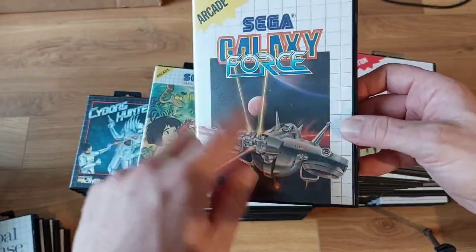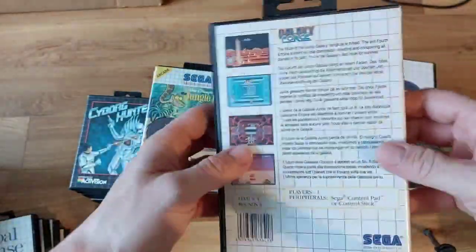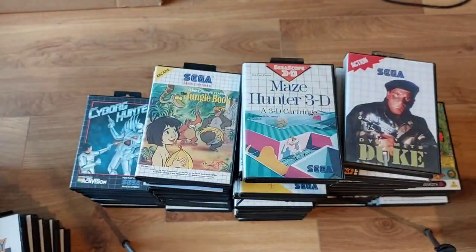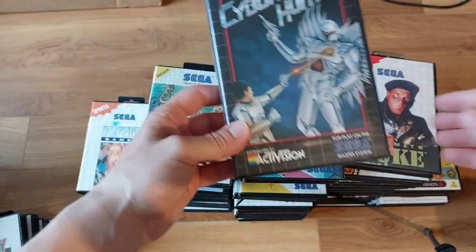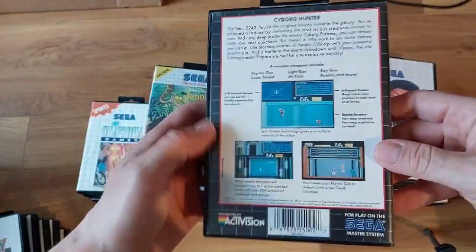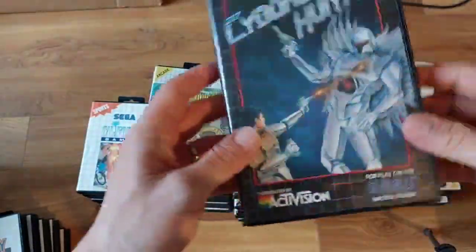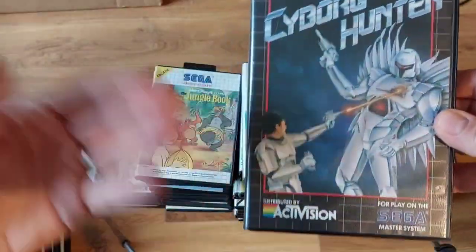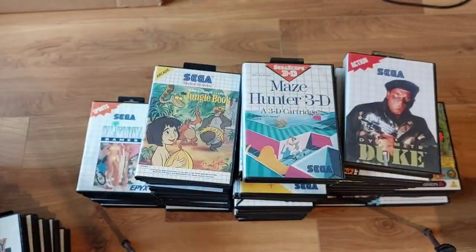The Galaxy Force PAL version. This is one of the games where I would like a variant at some point. The US version has a nice silver cover. Speaking of US versions, we have Cyber Shinobi. We do see a few of the Activision games with different colored boxes, and this is the US one, all English, black. It's basically like a prototype Mega Drive game.